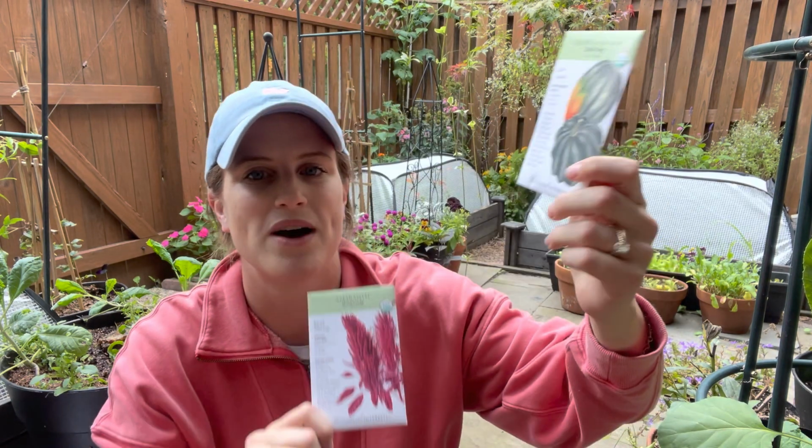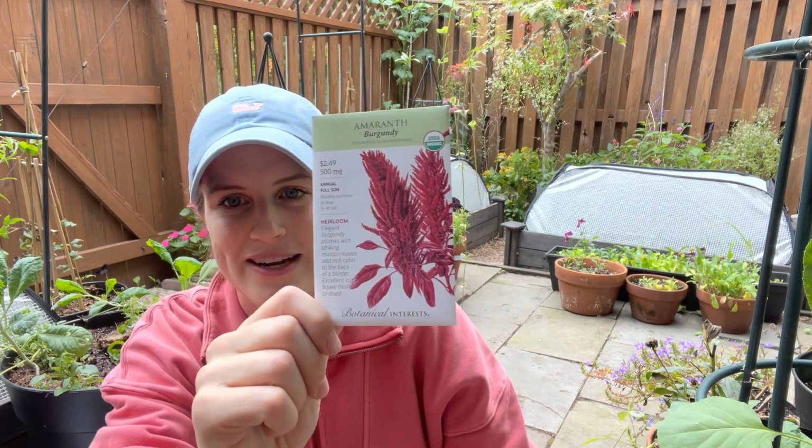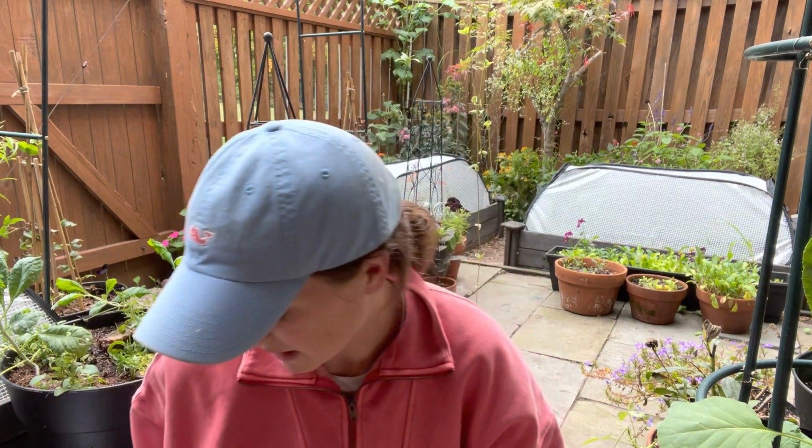And a couple things I probably don't have room for. Maybe we'll kick them out to the plot. One is some burgundy amaranth. I actually didn't realize I got this. Maybe we'll put it in a container. It's 5 to 8 feet tall though, so maybe we'll put this at the garden plot.